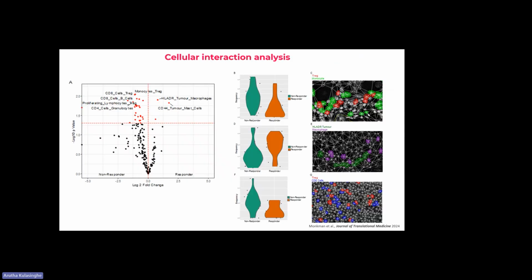We can then take this a step further and ask the question, what is the enrichment of two cell types being next to each other? And is there an association between response and resistance to therapy? And we find that the proximity of Tregs next to monocytes, or HLA-DR positive tumor cells next to macrophages, or Tregs next to CD8 cells is associated with response or resistance to therapy in this cohort.